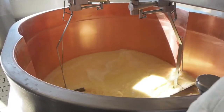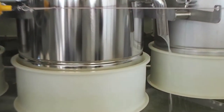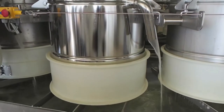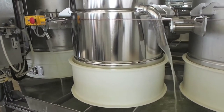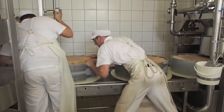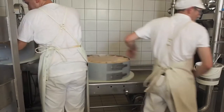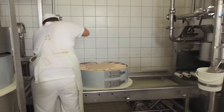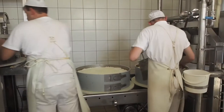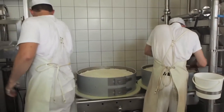Once the curd is thoroughly cut, it's pumped over to a set of tanks where the whey is drained off, leaving a firm curd. The curd is put into molds where it is left to harden for a day or two, and then it's sent off to the affineur, the aging cellar, where it becomes the specialty known as Comté cheese.